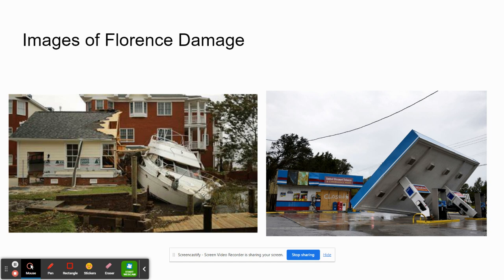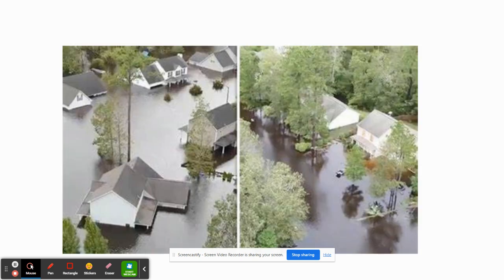So here are a few images. One thing I remember about Florence is it being like an extreme wind event. It brought tons of harsh wind with it. So in these pictures you can see there's a boat that slammed into the side of this building. That was probably caused by high water and the high wind probably slamming it into the building. And then on the right you have a gas station that the cover is completely blown off of it.